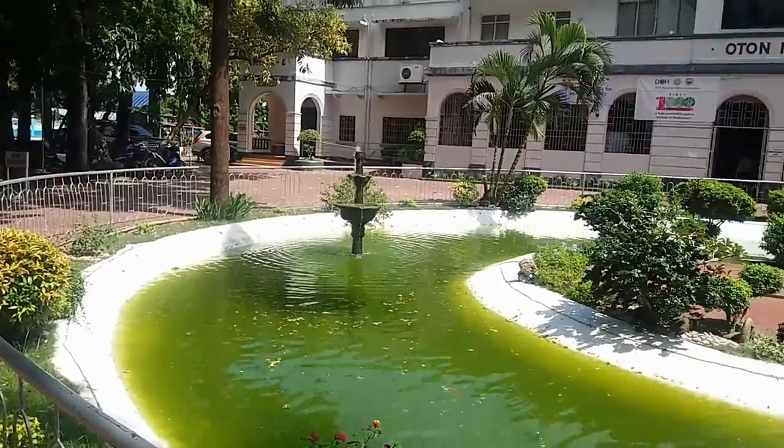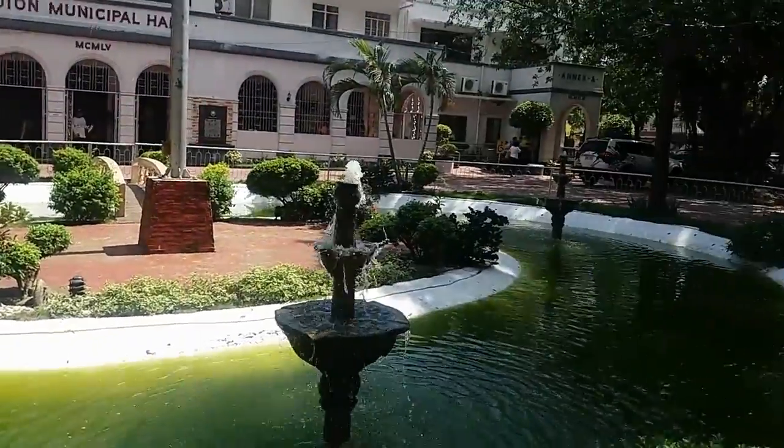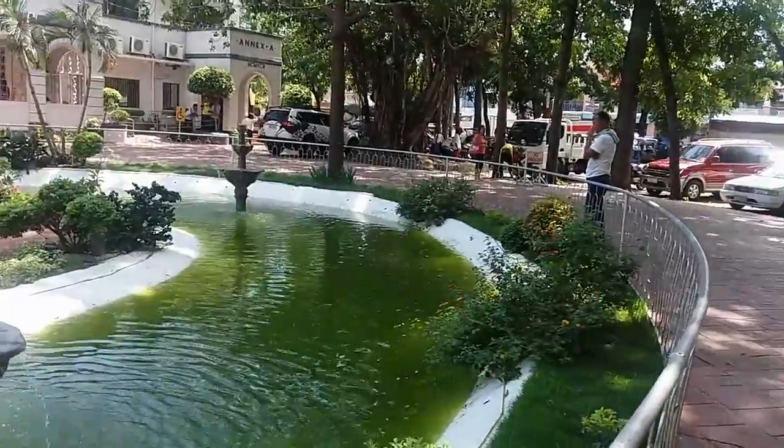Water's a bit green today. It comes and goes. I don't think they put any treatment in it. It's just when it rains, it gets clean.